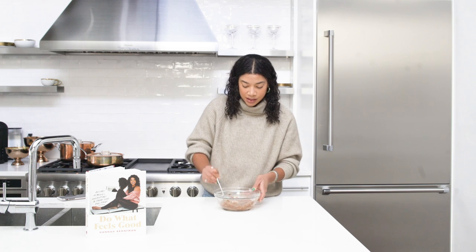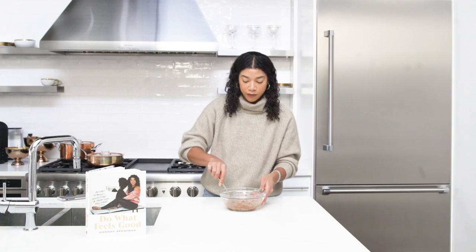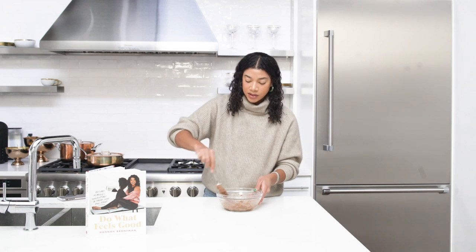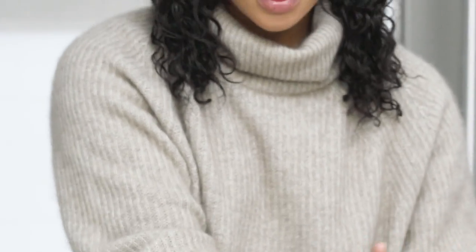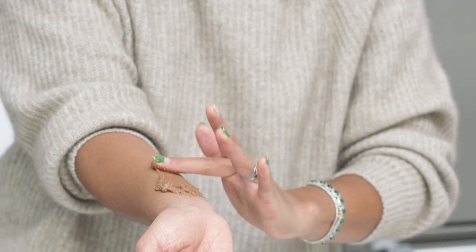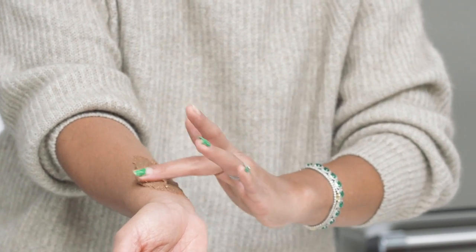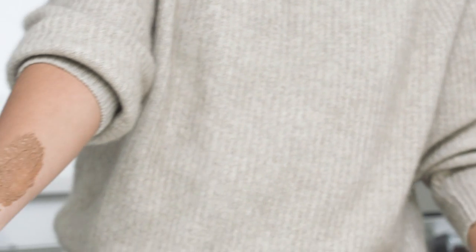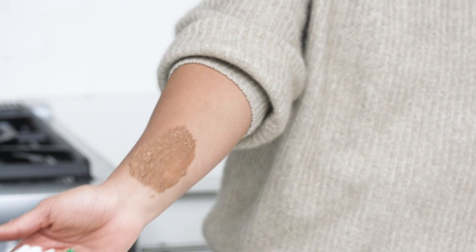So this is literally what the mask looks like, and you're just gonna slather this all over your face and leave it for 10 to 15 minutes. And I can show you, this is kind of the texture. It's very cooling. Between the rose water, the antioxidants of the cacao, the probiotics of the coconut yogurt, your skin is gonna be super happy, not to mention glowy from the vitamin C from the banana. So have fun with this one.